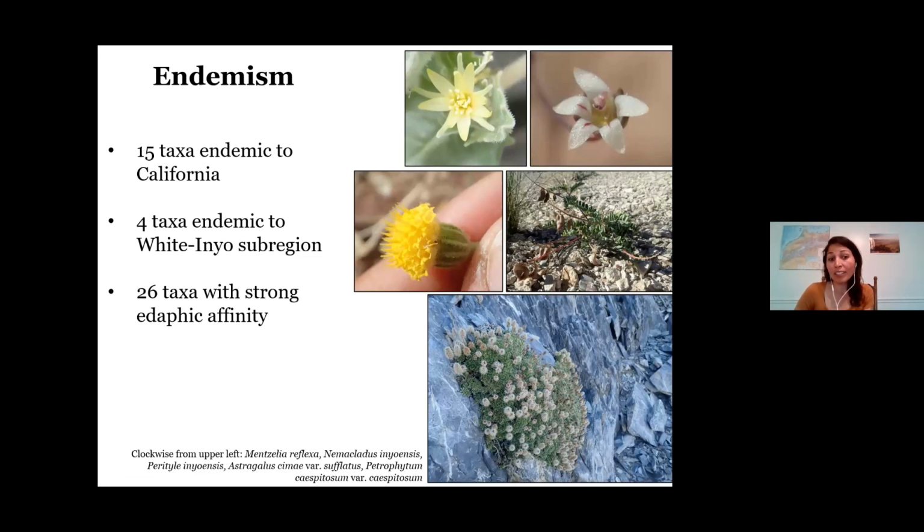There are 4 that are endemic to the White-Inyo subregion, one being Perdalea inyoensis, and the other being a very cool Astragalus semivarsiflatus. And then just based on my review of descriptions in the Jepson Flora project and Mary DeDecker's checklist, it appears that there's 26 taxa that have strong edaphic affinity, mainly to calcareous substrates. I think 24 out of the 26.